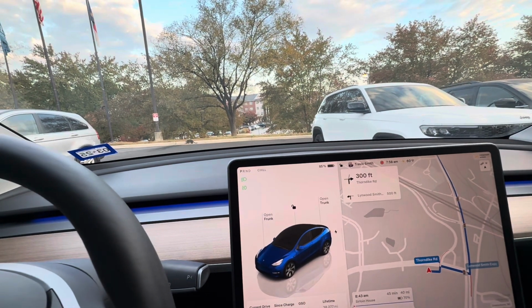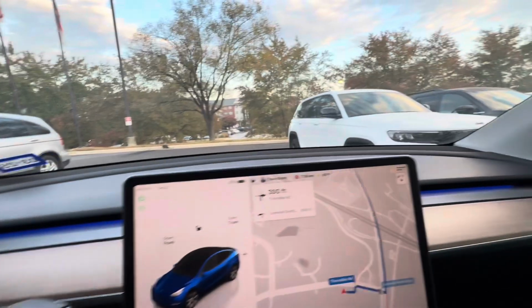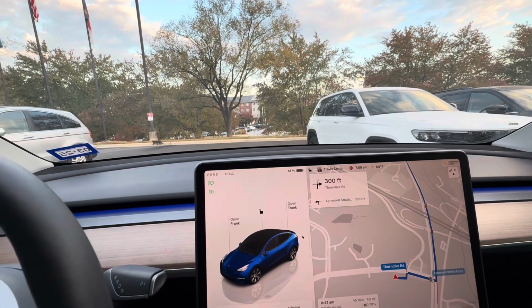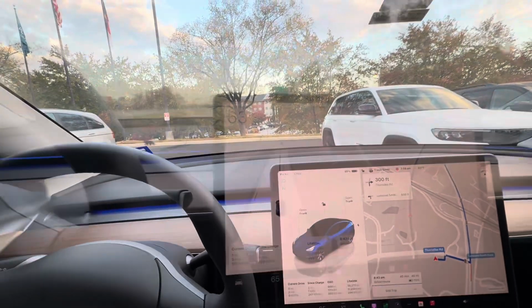So anyway, I'm going to get going. I'm going to head up the road. I've got a meeting. I'm going to run to that, handle the meeting, and then head to the airport. So follow along for more information.